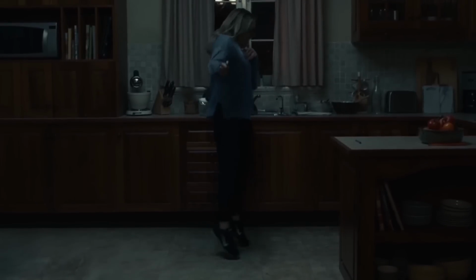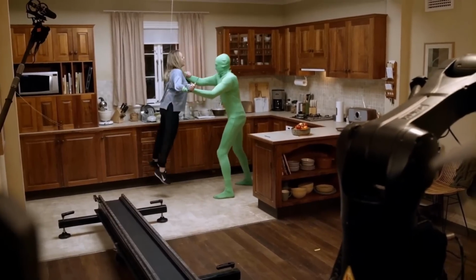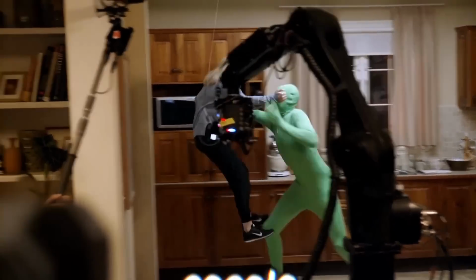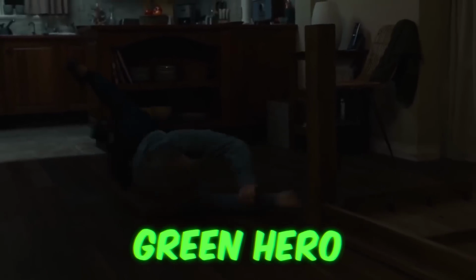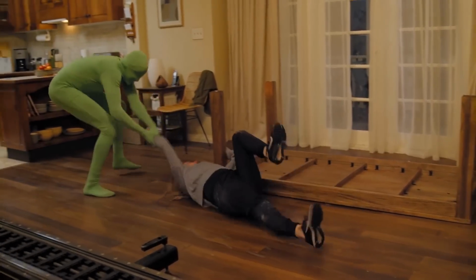Green morph suit guys typically don't get a whole lot of credit, despite doing most of the heavy lifting. So in 2020's The Invisible Man, it was finally his time to shine. With the help of way too many things to keep track of, our green hero shows off his superhuman strength time and time again.